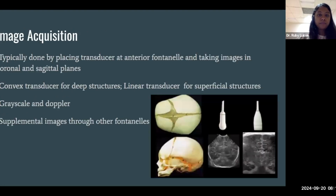further evaluation. So the way that we perform the study is using a transducer at the anterior fontanelle and taking images in the coronal and sagittal planes. We typically use a convex transducer for deeper structures and a linear one for superficial structures, such as the extraaxial space and the venous structures. We use both grayscale and Doppler evaluation, and sometimes you might use power Doppler, and I'll talk about that briefly.